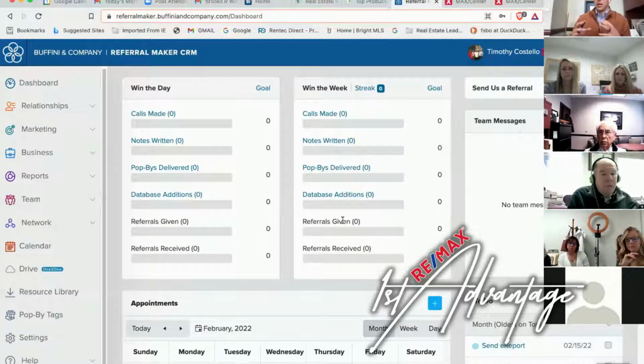We set up a top tier group of clients that we're direct mailing each month, and then the rest of our database gets the emailed version of that item of value. But again, this is something that you don't have to think about. They put all the thought and effort into the marketing creation, and then you send it out, and it gives you a talking point on your next phone call or pop-by that you would make to these folks. So that's something that's pretty cool and unique to Buffini Referral Maker.